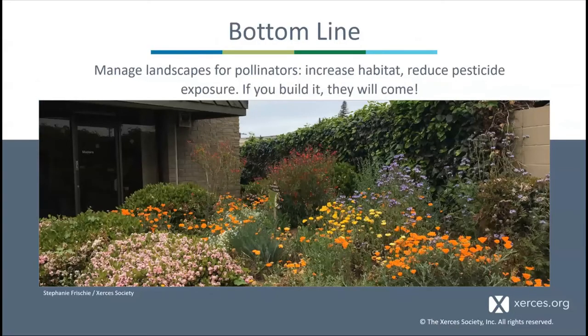I'll just end here by saying at the end of the day, the best thing that we could do to manage landscapes for pollinators is to increase habitat, plant lots of flowers, leave undisturbed nesting areas, and then do what we can to protect that habitat from pesticides. If you build it, pollinators will come and they will thrive in your resilient, diverse ecosystem that you've created around your yard.